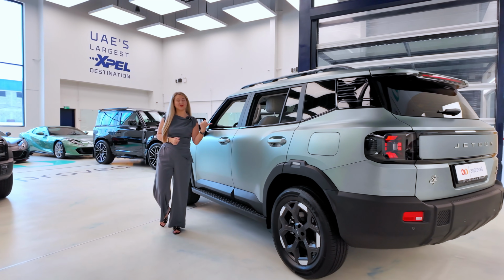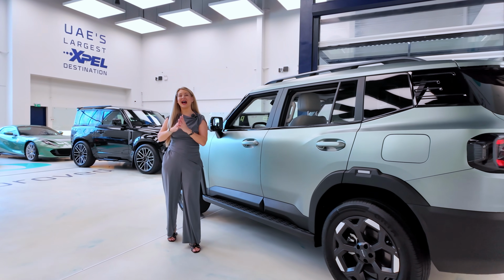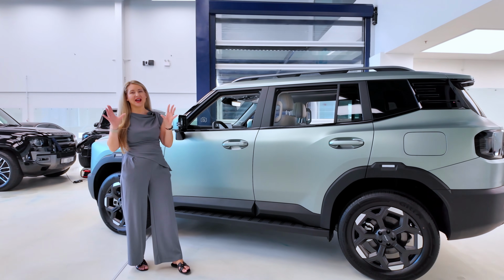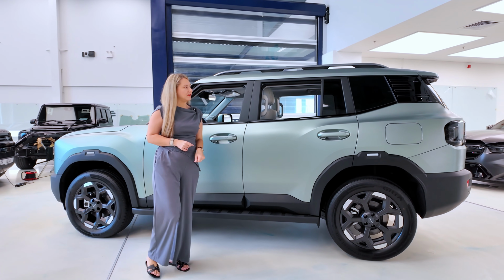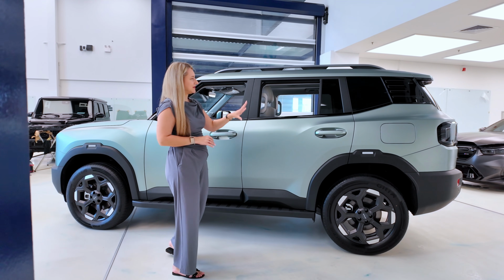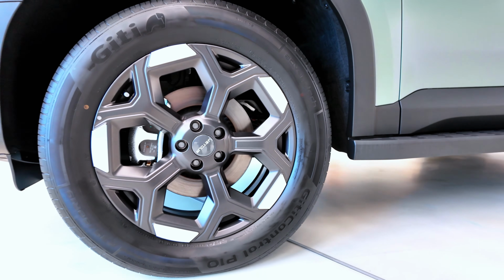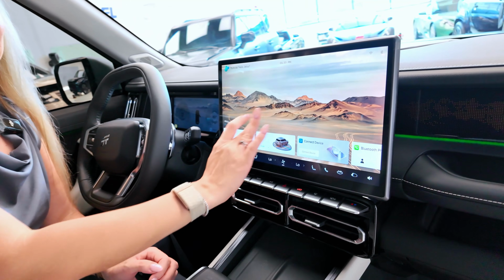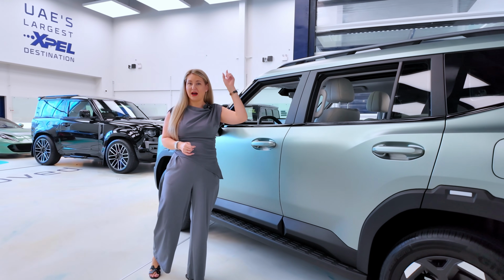So I think overall, the Jetour T1 is an absolutely brilliant vehicle, and now it's protected with XPEL paint protection film, XPEL Stealth to be exact, because it's satin. We also did a review on this brilliant car because there's so many cool features and it's relatively new on the roads here in the UAE, so you can check that video out up there.